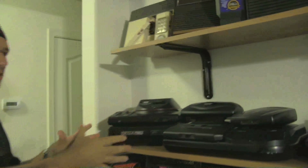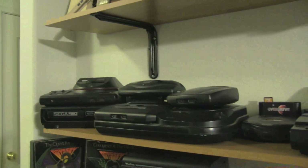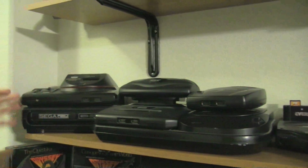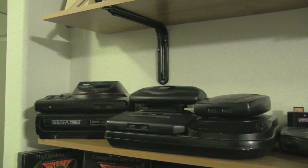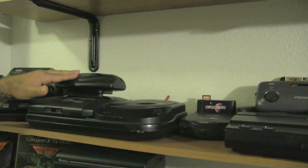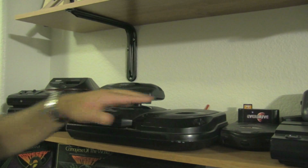This is the Sega Genesis, also known as the Mega Drive in other countries. We got the power base converter to allow you to play the Sega Master System games. You got the Model 1 Sega CD, which is the more uncommon version. You got, let me take this down here. You got the 32X, the Sega Model 2, Genesis Model 2, the Sega CD.